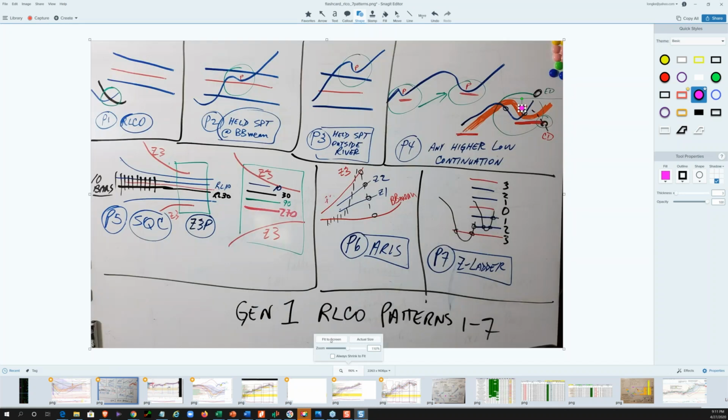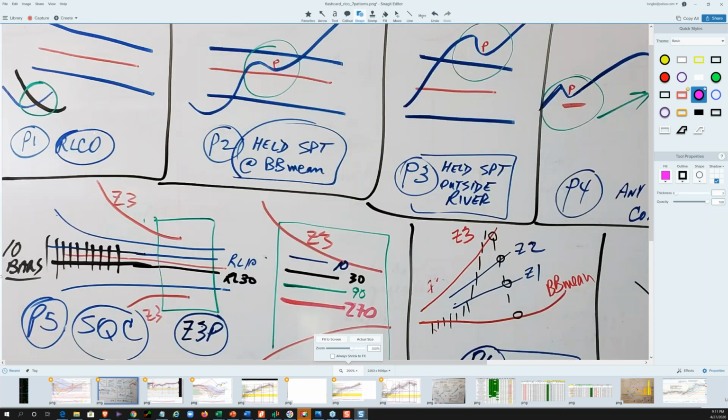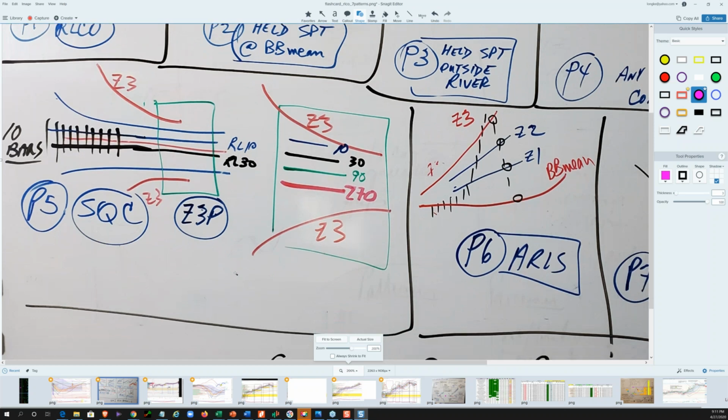Okay, back to our regularly scheduled program here. So let's come over to the P5. So the P5 is really where all of that sideways quiet channel stuff comes from. Okay. Try to zoom in just a little more.